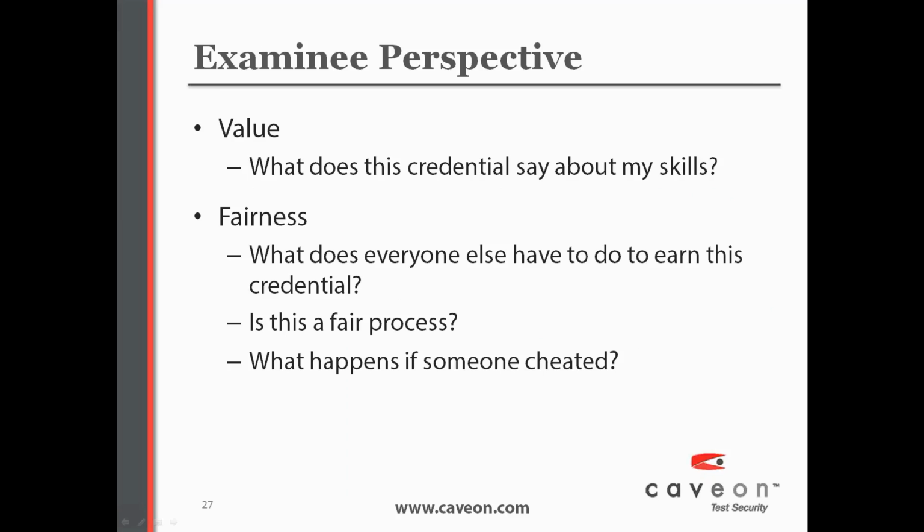We believe that examinees want to know what exactly the credential says about their skills. Does it say that they're meeting a minimum ability level? Does it say that they're below average, maybe above average? They also want to be sure that they have the opportunity to demonstrate their skill level during the credentialing process. And that leads to fairness.